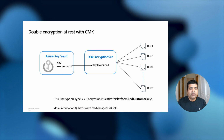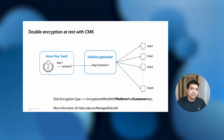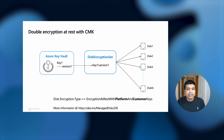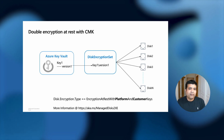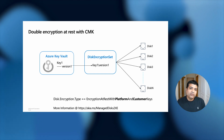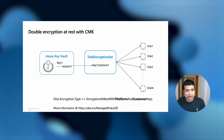Now, recently we introduced another feature. It's called Double Encryption at Rest, and this feature is very useful for high security-sensitive customers who are worried that a particular encryption algorithm or their key can be compromised. And to solve their problem, we encrypt the data twice, one time with the key that you have provided, and another time with a key managed by Microsoft with a platform managed key. And then we use two different algorithms. And even if one algorithm is compromised, your data cannot be accessed because it is still encrypted with another algorithm.